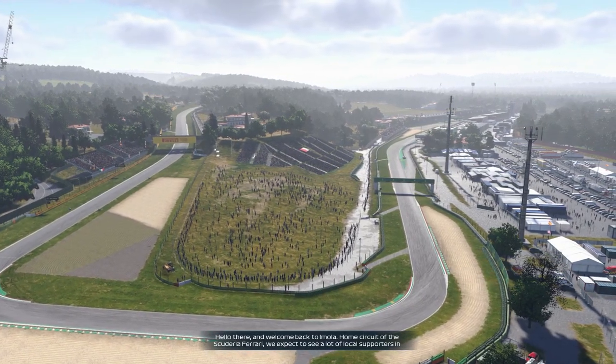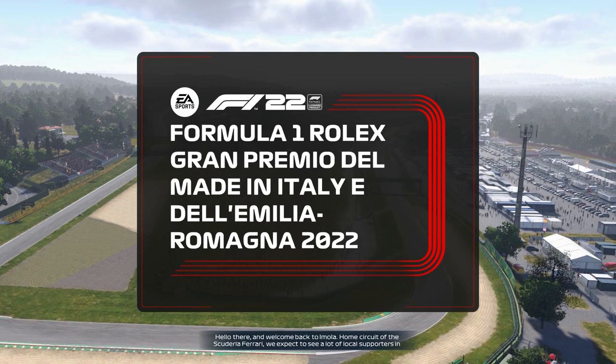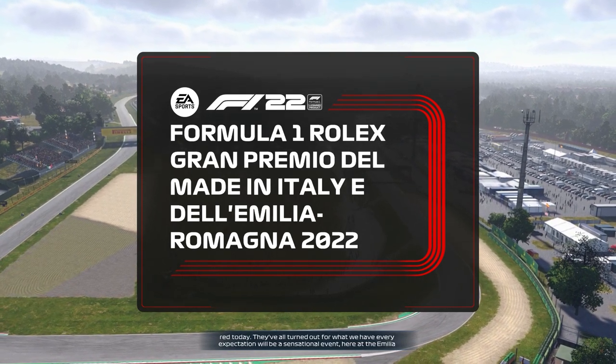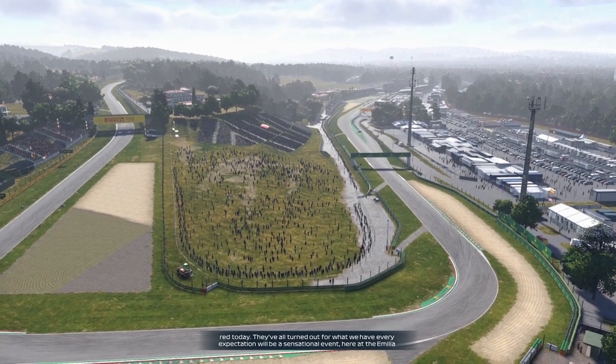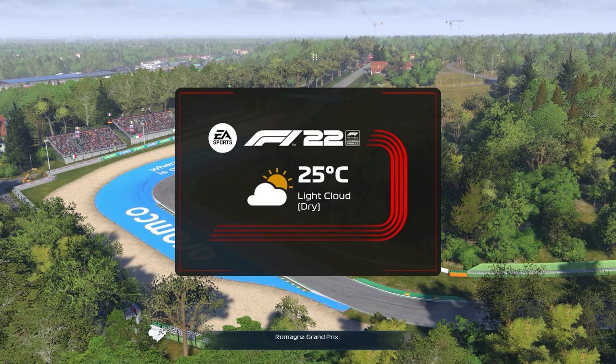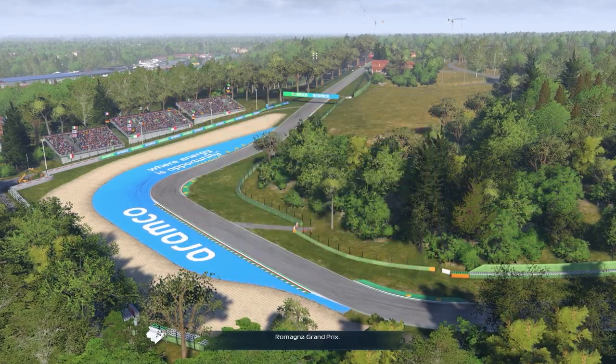Hello there and welcome back to Imola, home circuit of the Scuderia Ferrari. We expect to see a lot of local supporters wearing red today, and they've all turned out for what we're expecting will be a sensational event here at the Emilia-Romagna Grand Prix.